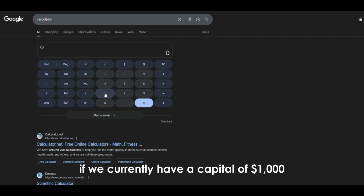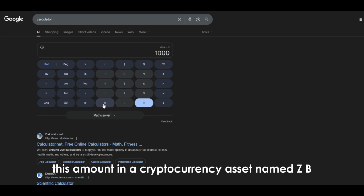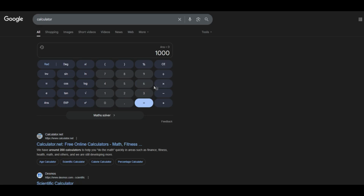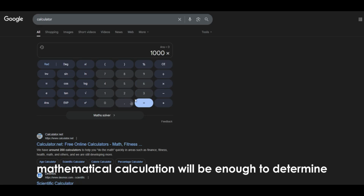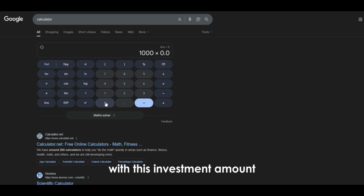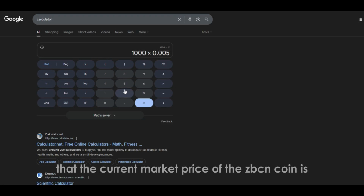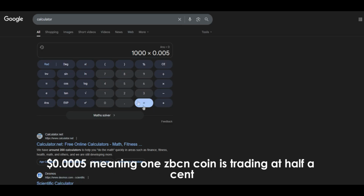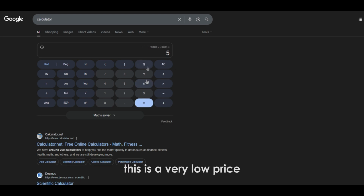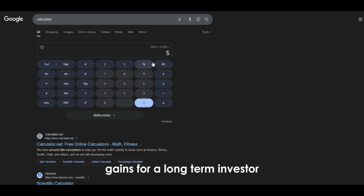If we currently have a capital of $1,000 and decide to invest this amount in a cryptocurrency asset named Zbcn, a simple yet effective mathematical calculation will be enough to determine how many tokens can be purchased with this investment amount. At this point, we first need to know the current price. Let's assume that the current market price of the Zbcn coin is $0.0005, meaning one Zbcn coin is trading at half a cent. This is a very low price and can be considered a level with potential gains for a long-term investor.